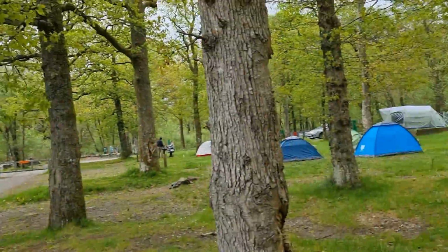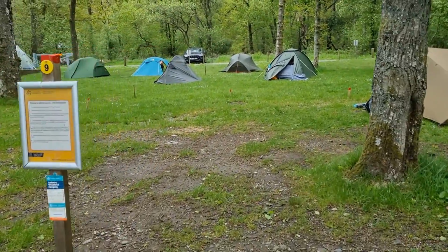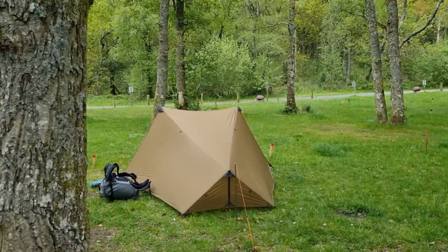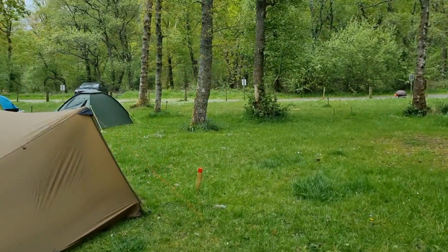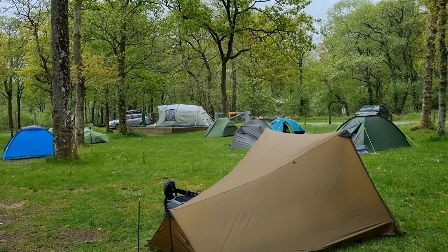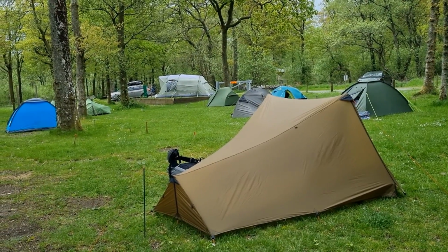We've arrived at Sallochy campsite. I'm quite glad of it. Looking forward to taking the weight off our feet. The tent's up, as you can see. So all I've got to do now is get my thermal rest and sleeping bag out, and stove out, and brew a cup of tea and just relax. So, yeah, nice little spot, I suppose.